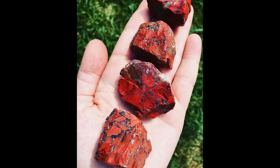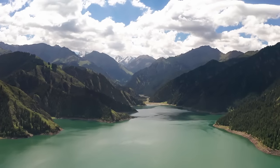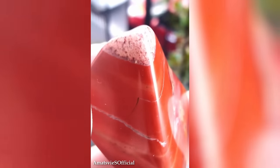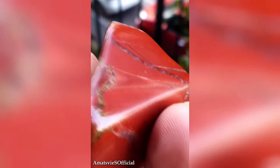and occasionally you may even come across a multicolored combination. It's found around the world, from countries like Russia, Kyrgyzstan, and France, to China, Japan, Spain, Madagascar, and the United States. Because its appearance is intrinsically linked to its mineral composition, it looks noticeably different from each source, so much so that there are countless varieties and naming conventions.